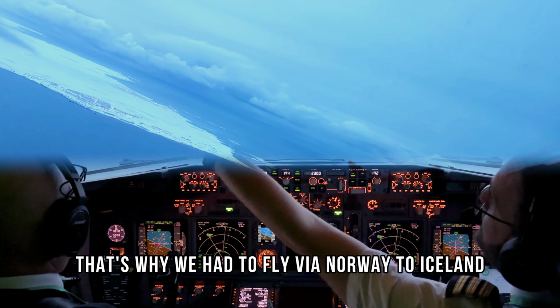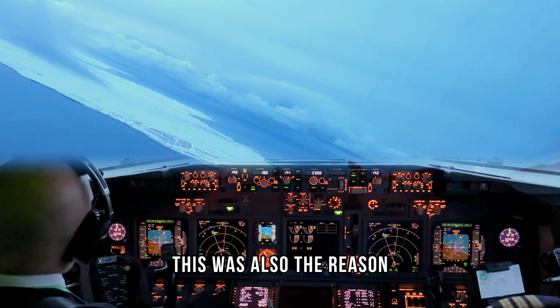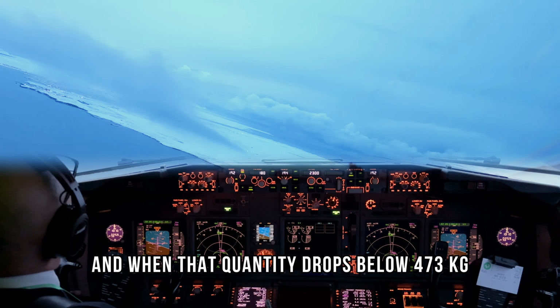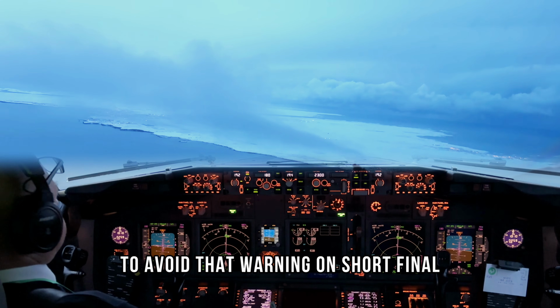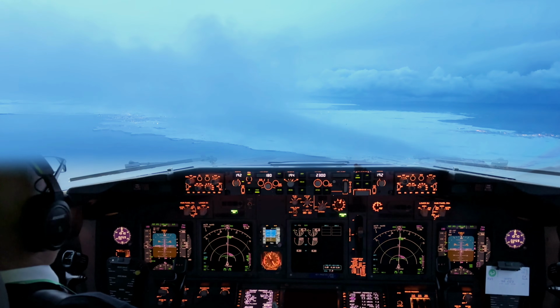That's why we had to fly via Norway to Iceland instead of via Scotland. This was also the reason we had to carry a lot of extra fuel. But by now the center tanks were almost empty. And when that quantity drops below 473 kilograms, we could get a pump low pressure warning. To avoid that warning on short final, we switched the center pumps off. We will use the fuel on the return flight.